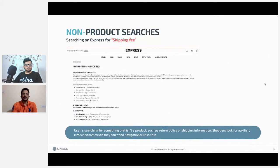Non-product searches are very interesting. We have seen statistically that roughly about 15% of queries on an e-commerce site today are related to non-products. Shoppers today expect the search bar, no matter where it is, to function like Google, right? And it's not their fault. AI today can also help you in queries that go beyond just the product searches.